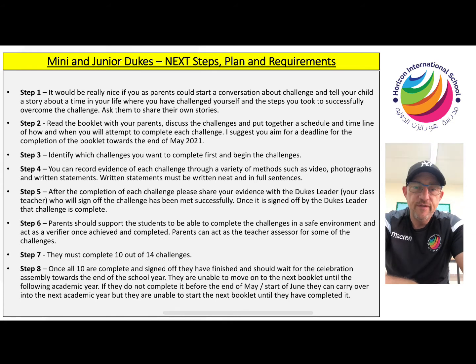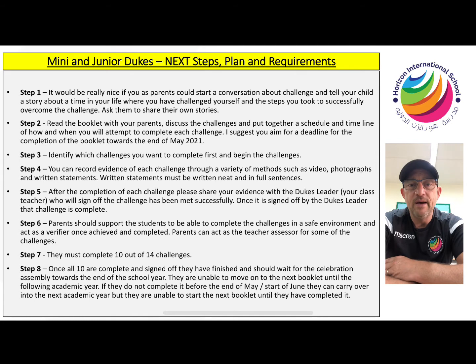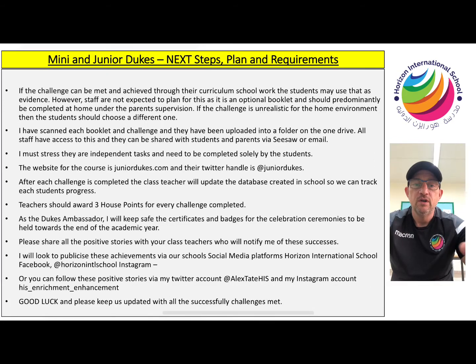A bit of further information, once they've completed their booklets, they are not able to start the next booklet until they're in their next academic year. If for whatever reason they weren't able to complete their booklet within the time frame, then the booklet can carry on into the next academic year. The only requirement is that they must complete that booklet before they then move on to the next one. So some further information to help you plan your schedule moving forward.